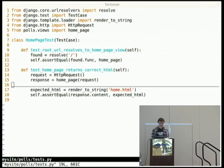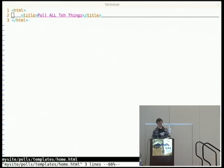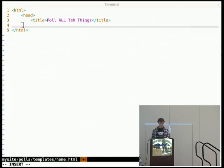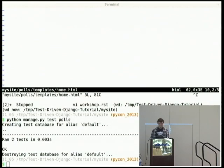OK. What that means now is if I go into my home.html and I want to make changes to it, I can just go ahead, because this is basically just a constant, isn't it? It's like a big long string, this file. So making changes to this shouldn't involve changing my unit tests. So I can now add new stuff. Like, for example, this is actually broken HTML. This should actually be in the head. Oops. End head. And you can see that obviously when I rerun the tests, they still pass.